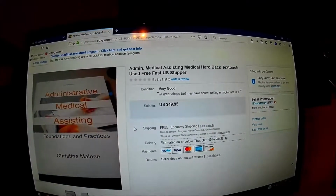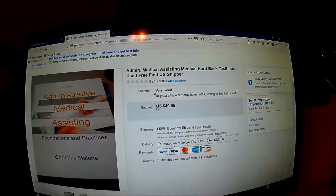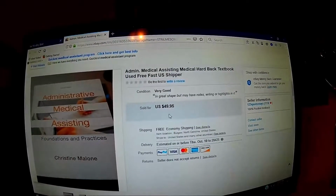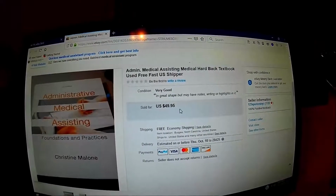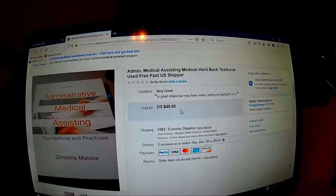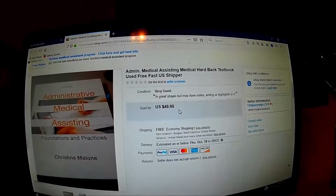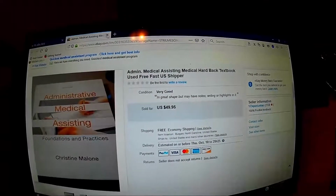Alright, and the last thing we got up here is a textbook. This actually was one of my wife's textbooks. She went through all her stuff and pulled out about 15 textbooks that I was able to put on eBay. We've sold almost all of them so far. I think I got like 2 left. But that is it for that.